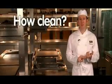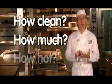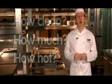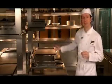You know, the quality of your cooking oil can really make or break your chips, so it's vital that you keep it up to scratch. There are 3 big issues with the oil: how clean the oil is, how much of it there is, and how hot it is. So make sure you check all of these as part of your daily prep. Okay, so first thing, cleanliness.